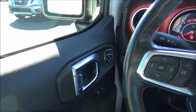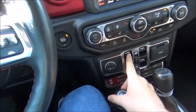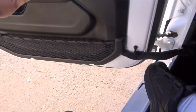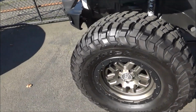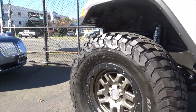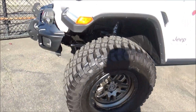But now we will go ahead and roll down the driver's window and take a look at the engine bay. Both front windows are automatic down. So this one's got aftermarket wheels, which consist of 37-inch tires from BF Goodrich and 18-inch Black Rhino alloy rims.